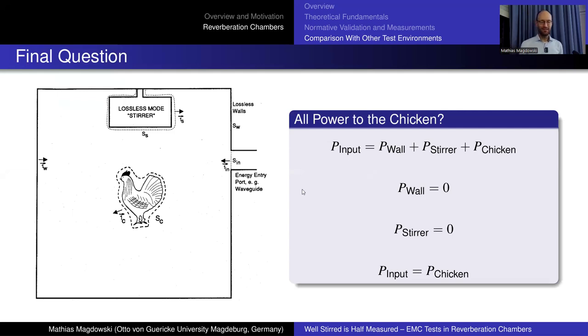This is some argument for why the reverb chamber won't work as a test environment for immunity tests, because independent of frequency, all the power always goes into the chicken. But we have done lots of research that shows the opposite. You can nicely find resonances of your device in a test inside the reverb chamber. So this, at the end, is not really true.